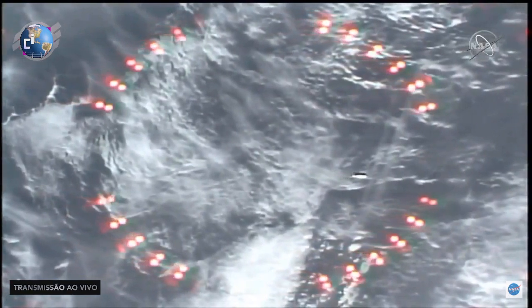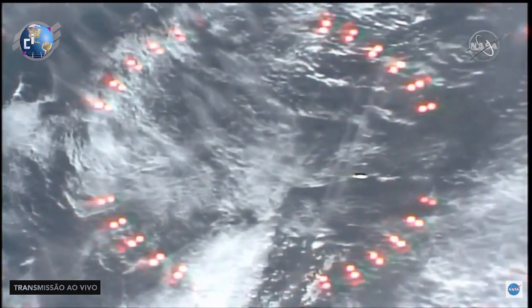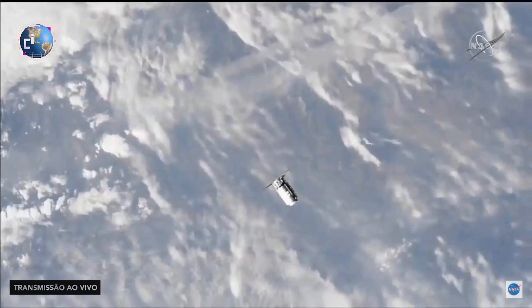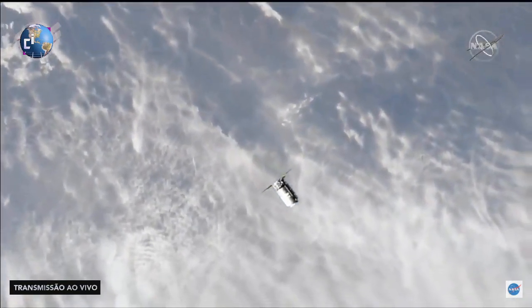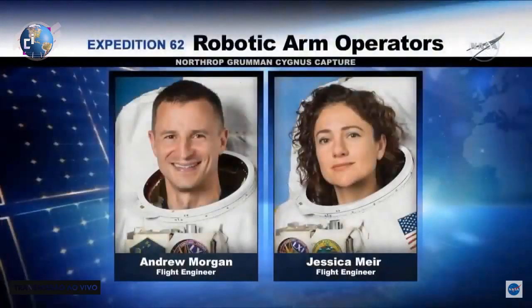Again, when Cygnus arrives to the space station this morning, Expedition 62 flight engineer Drew Morgan will capture the spacecraft, backed up by Jessica Meir of NASA. Meir will essentially be a second set of eyes and ears on board the station this morning.